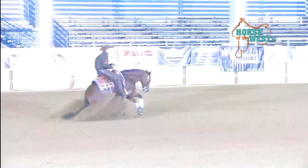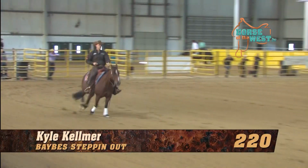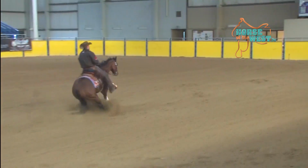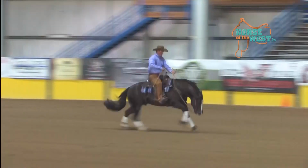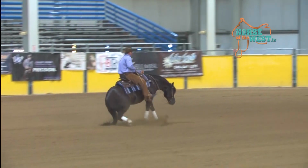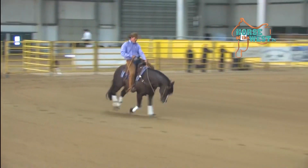Babies Steppin' Out by NRHA Hall of Fame member and $10 million sire Wimpy's Little Step is our next horse, ridden by Kyle Kellmer of Battleground, Washington. These two mark a 220 to take over second place. Adam Hendrickson of Windsor, Colorado earns a 218 on Custom Olena by NRHA Hall of Fame member and $6 million sire Smart Chickalina. Really nice horse.